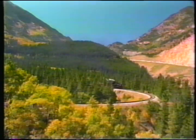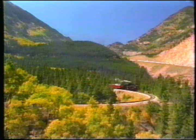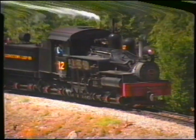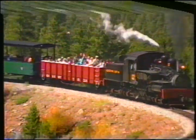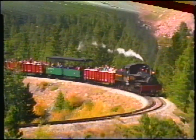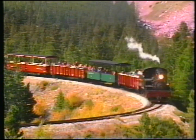No one expected to ride the train to Georgetown through the cool, clear air of autumn, or to again hear the sounds of steam engines echo off the canyon walls. No one except a few railroad enthusiasts and some far-sighted members of the Colorado Historical Society.